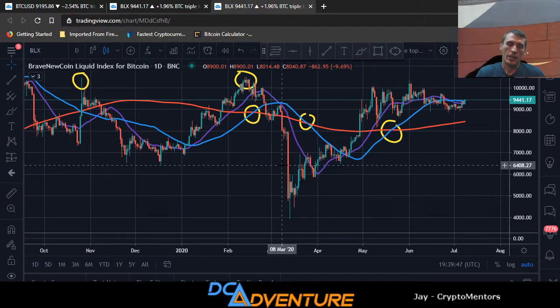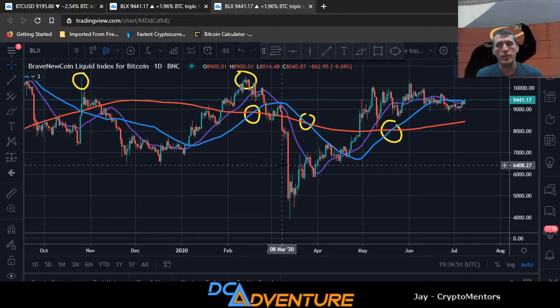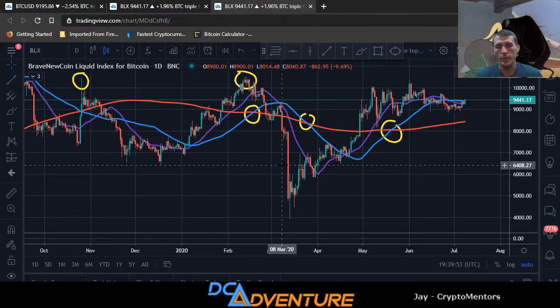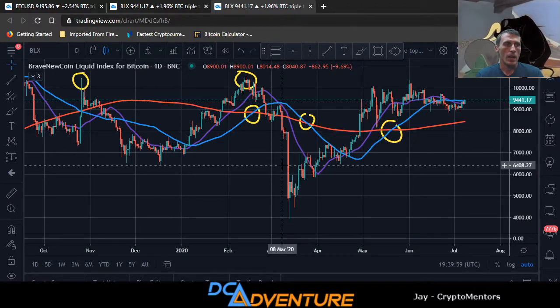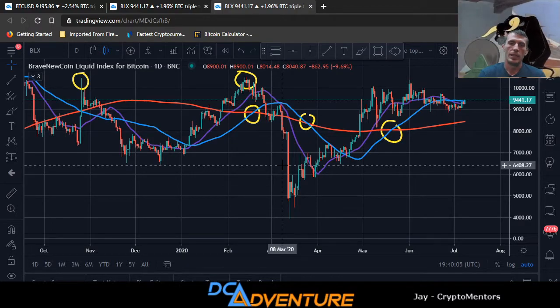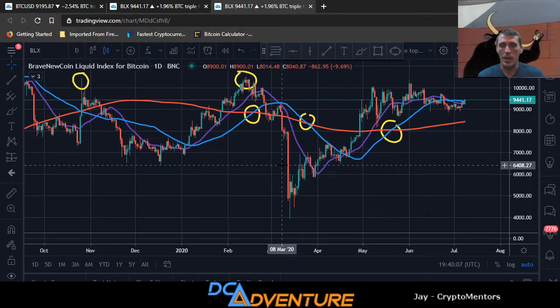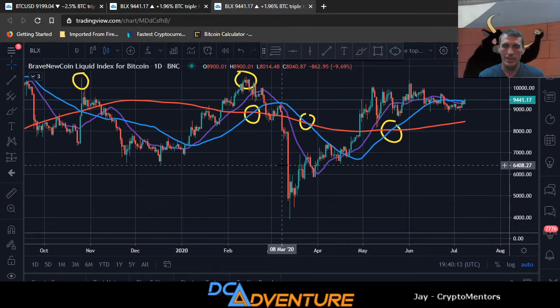But a golden cross is when the 50-day moving average crosses over the 200-day moving average. So you want your faster moving average crossing over your slower. I am a very, very big moving average trader. I love trading moving averages. It's easy to spot certain setups, and on higher time frames you can put more weight into these.